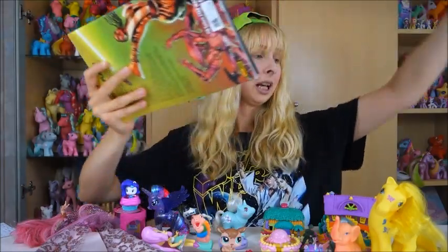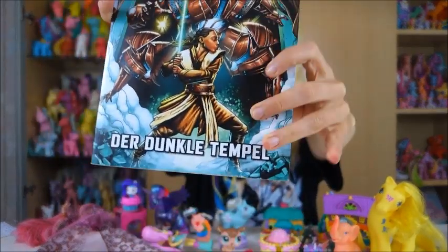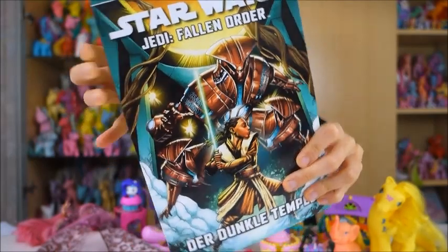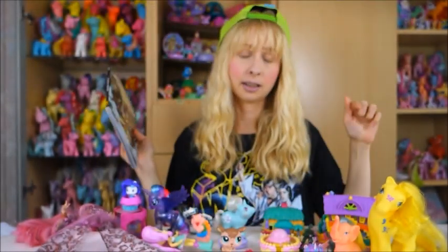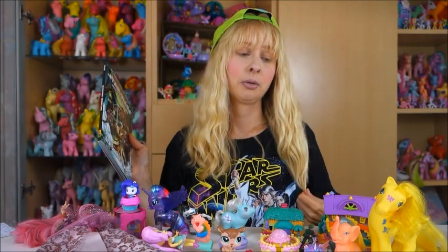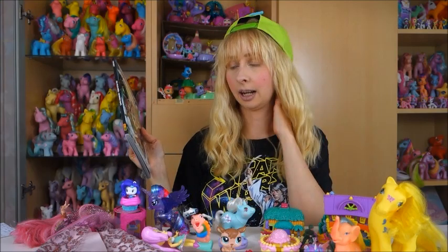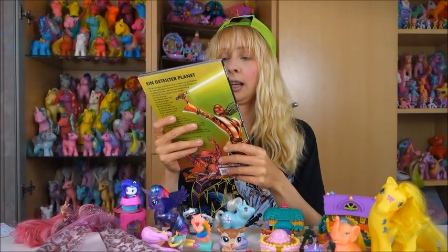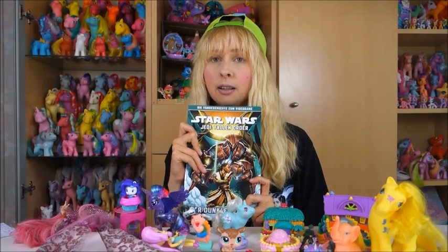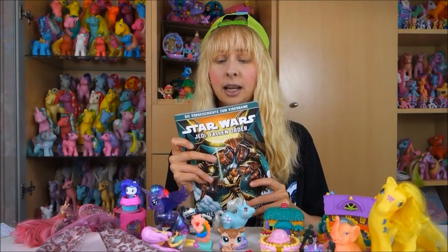Same flea market, I also picked up a comic. Star Wars Jedi Fallen Order. It's like the prequel to the Jedi Fallen Order game, at least a prequel to one of the characters in this video game, more like the master who's taking care of the young guy, the main character. I just saw this at a comic store and wanted to buy it, but then I decided on 3 other comics and didn't pick it up.